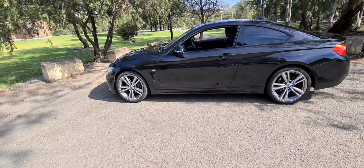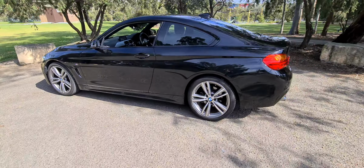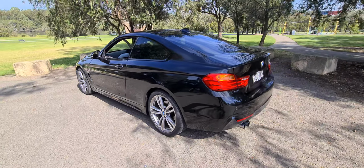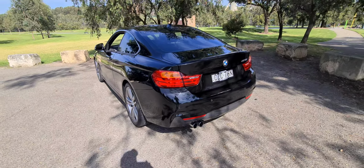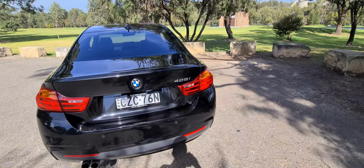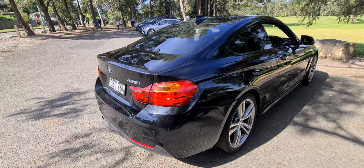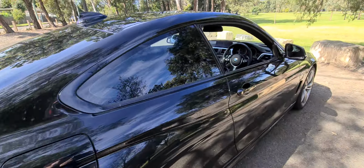So we've got this 2015 BMW M Sport Coupe. It's called the 428i. It's metallic black. I mean, have a look at it. It's a friend of mine's car. He's bought it. I believe he bought it brand new. He might have bought it off a friend, but it's definitely a one or two owner vehicle, metallic black. It's travelled an extraordinarily low kilometres.